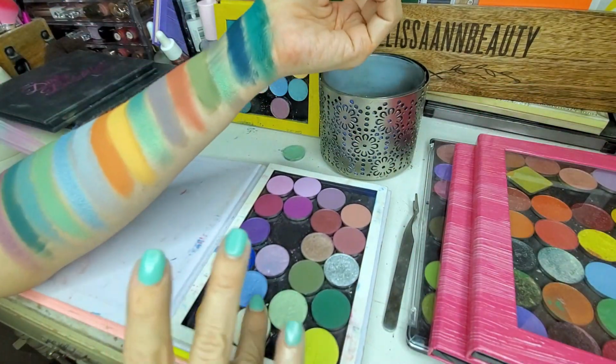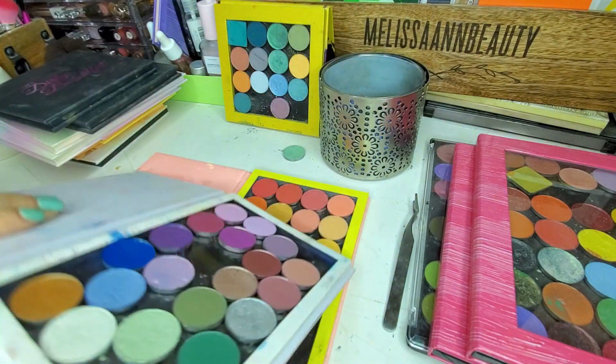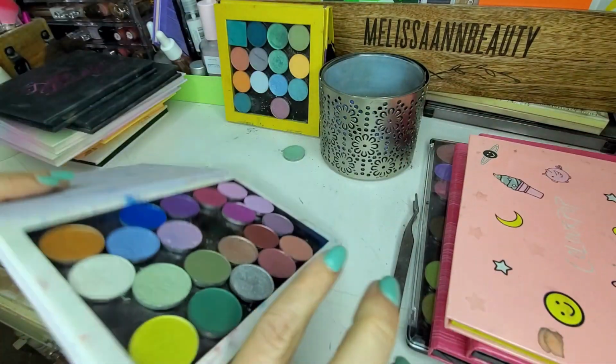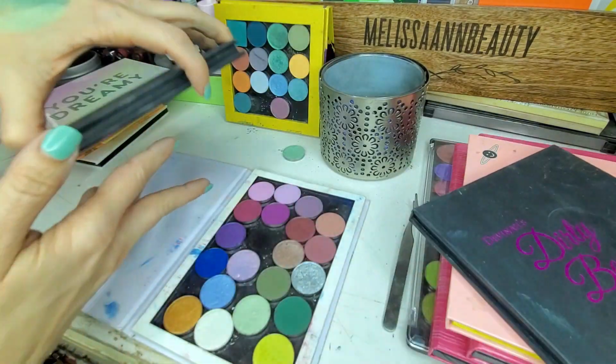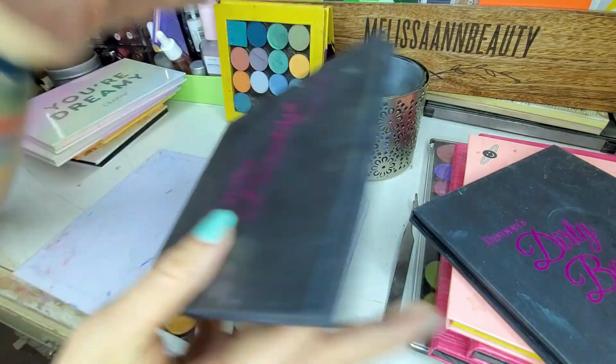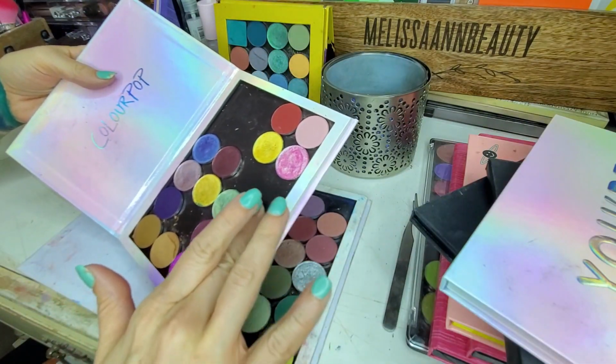Let's see what this one is like. Oh, I think I'm more apt to pick that one. So I'm gonna pop this one back here. So we're looking for some kind of lighter shimmer shade. Okay, let's check this one out.